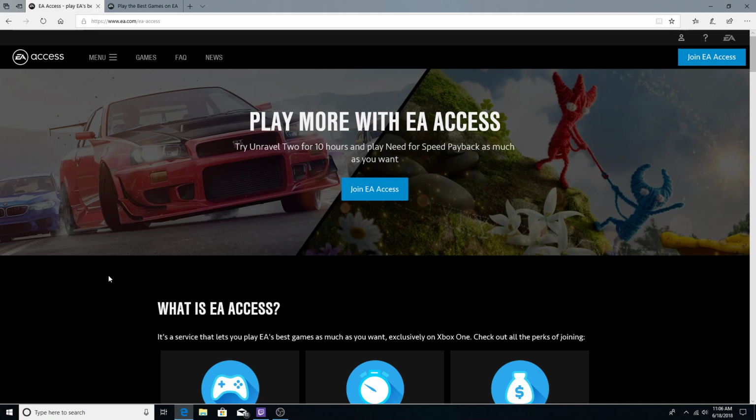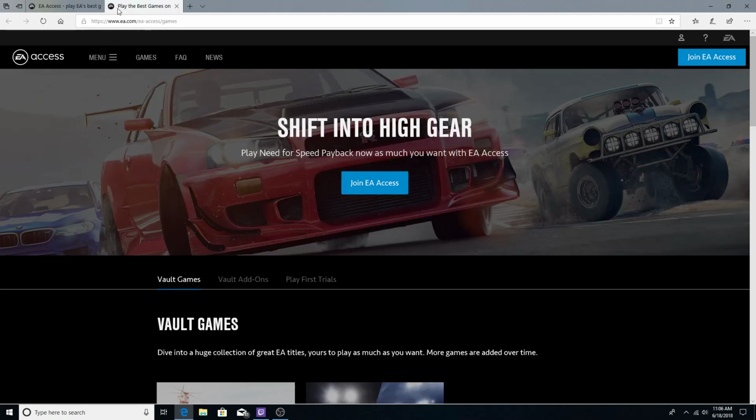And I also got it last year because I wanted to try out Battlefront 2 to see if it was as bad as people were saying that it was, and boy, was it garbage with all the loot boxes. But yeah, that's the only reason why I got the service, and from there I've just played random games here and there. The main benefit, I said, for me was the trials, but there are quite a few games on here that you can get.